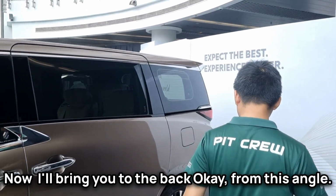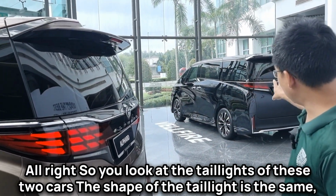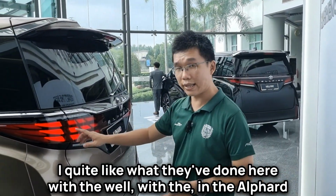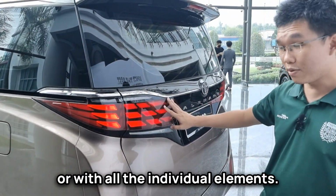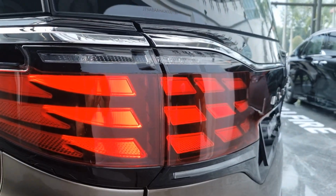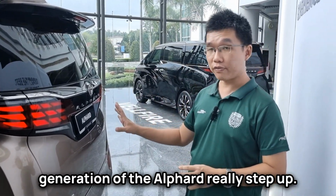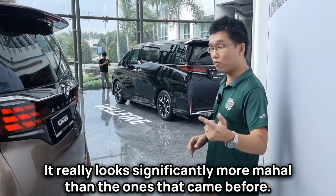Now, I'll bring you to the back. Okay, from this angle, I just want to show you this. Look at the tail lights of these two cars. The shape of the tail light is the same, but the individual lighting elements are different. I quite like what they've done here in the Alphard with all the individual elements. And if you look closely, there are these little dot matrices that, if you look at it from afar, give the lights a bit of variable brightness. If you look at it purely from an exterior design, you can see that this generation of the Alphard, wow, really steps up. It really looks significantly more mahal than the ones that came before.